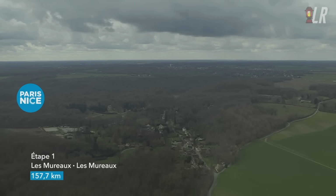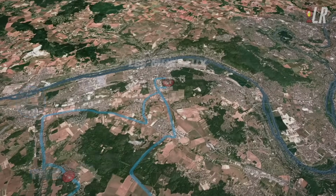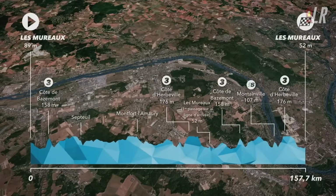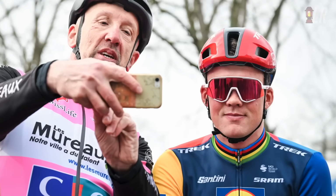Stage 1 of Paris-Nice, as I mentioned, tricky hill stage. We're on the southwest outskirts of Paris here. It doesn't look like much. It is a Mads Pedersen style stage with the sort of 1k uphill drag to the finish.